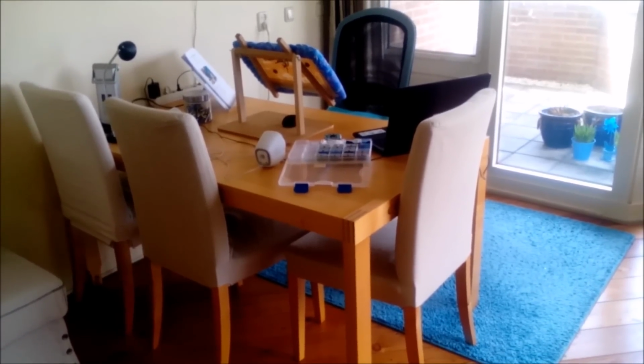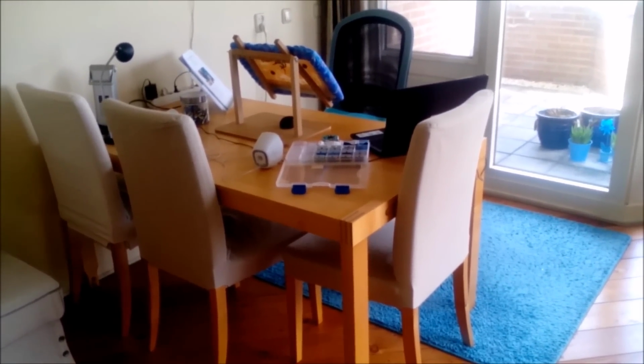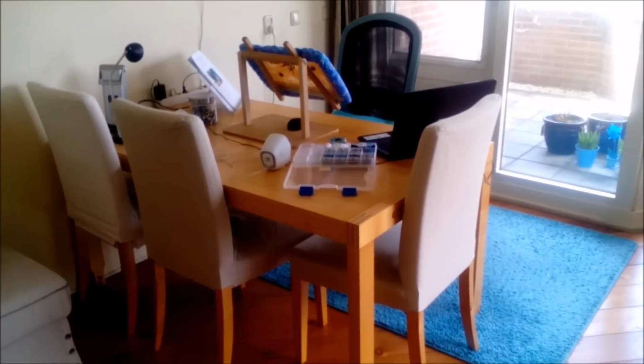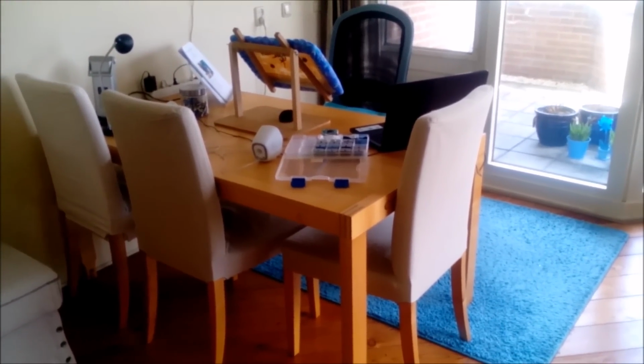And now I am going to turn the camera around and show you my stitching spot. So here we go. Welcome to my stitchy spot. This is a table in my living room where I love to stitch. It's absolutely my favorite place to be stitching.